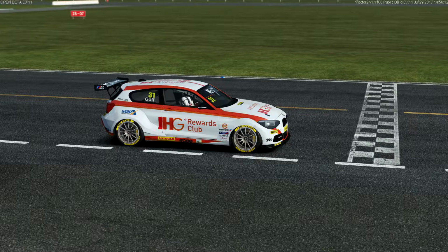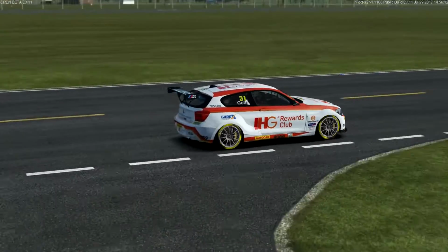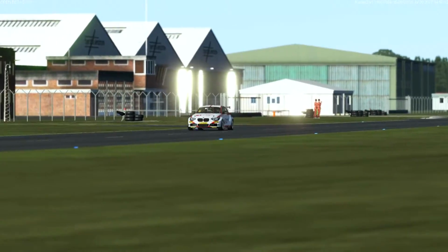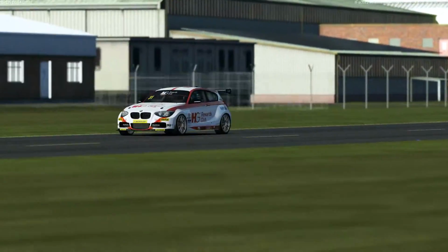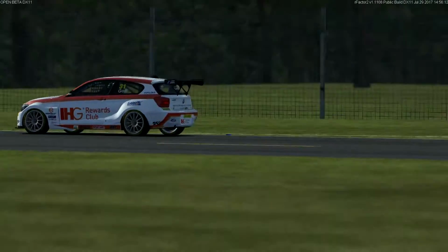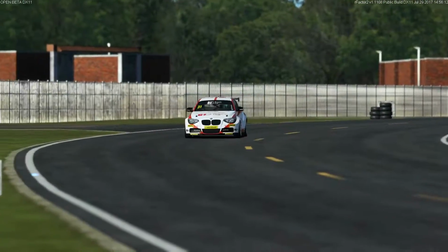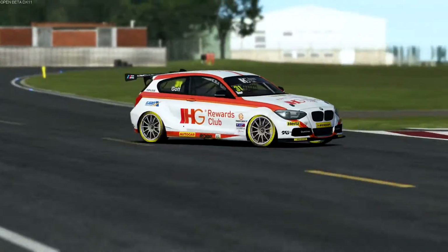Alright, so here's the BMW, the race build, and he's off! A little bit of a bog there from Jack Goff's ISG Rewards Club BMW, as he comes down to do the first pass of the lap. Coming into the first corner now. Oh, that's a shot that's familiar to millions of people around the world, isn't there?